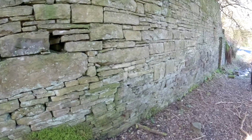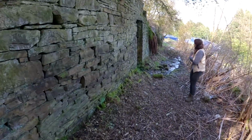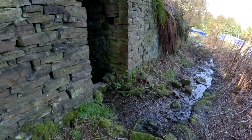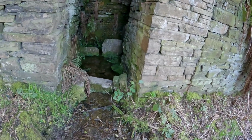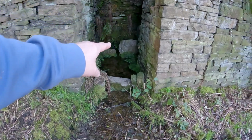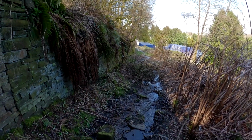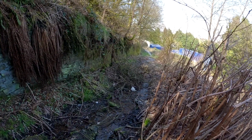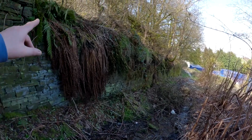Right, let's have a quick look at this well, because I have seen this on several websites with photos, and it's coming out quite fast, isn't it? Flowing quite rapidly. But this is what they call Underbank Well, and obviously it takes you down the footpath. Not quite sure we're going to be able to get down there, which I was hoping for, which is a shame.